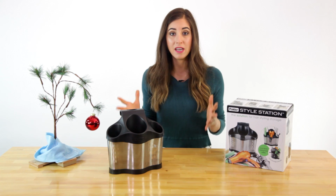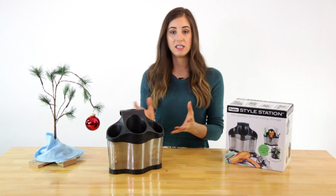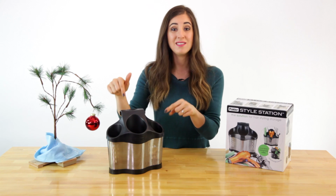So anybody who's having a tough time keeping their hair accessories or hair tools organized, this is an awesome gift for them.